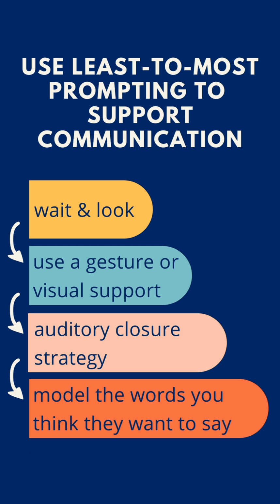This is also a stage that you don't want to get stuck on because we don't want our children to be prompt dependent. We want them to be as independent as they can be with their communication. So we're always starting least to most with every interaction so we don't get stuck doing a fill in the blank type thing. We're always giving them that wait time, then trying a gesture, and then moving down this hierarchy to make sure that they are having as much independence and ownership over their communication as they can.